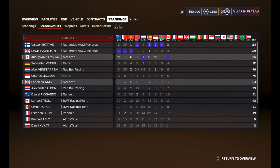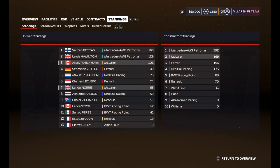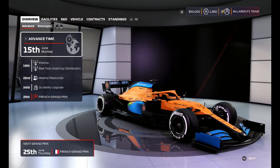Lando Norris has been consistent, slowly moving up, which is great. DNF in Monte Carlo, DNF in Australia. But either way, that was a very good race.